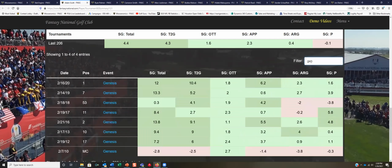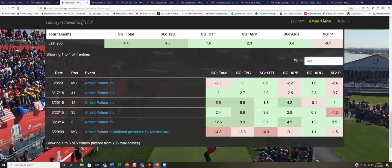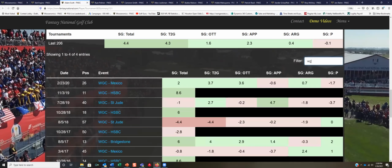which is quite a few of the guys. He won the Genesis last year. That I really like. I think that was his last win on the PGA Tour. So again, a great comp course, I think. Arnold Palmer, he had a third way back in 2014. Missed a cut last year, though. We look at WGC Mexico, a 26th and a 45th.